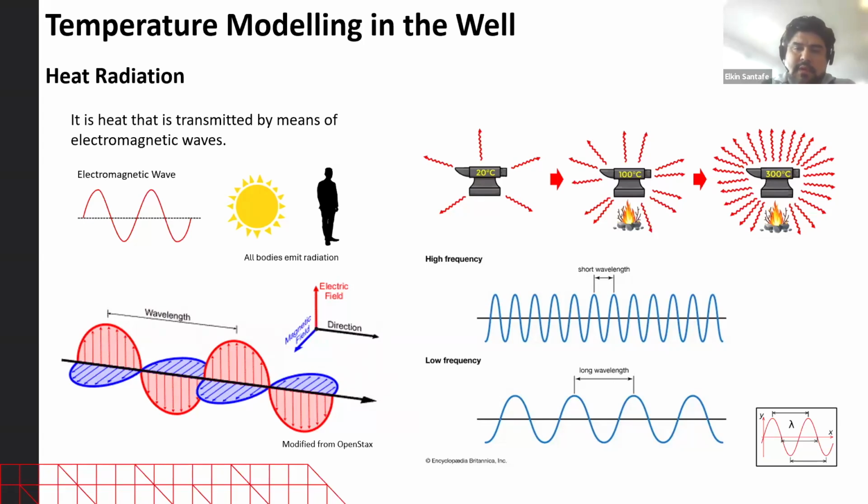For example, an anvil that is in a room temperature of 20 degrees will emit a certain amount of radiation. However, if we add heat to it and increase its temperature, let's say to 100 degrees Celsius, the amount of radiation it emits will be greater. And in the same way, if the temperature continues to increase, for example, to 300 degrees, then the anvil will emit a much greater amount of radiation.